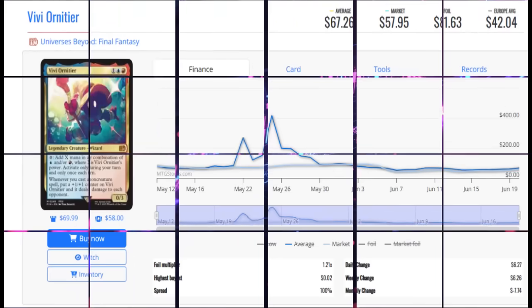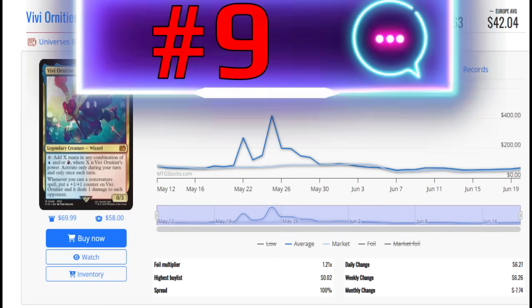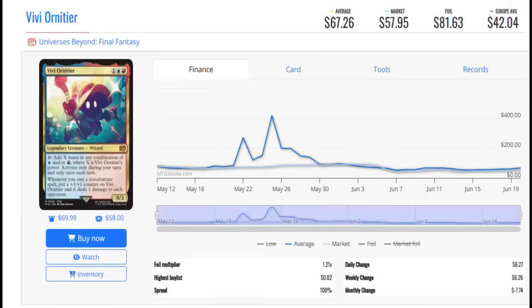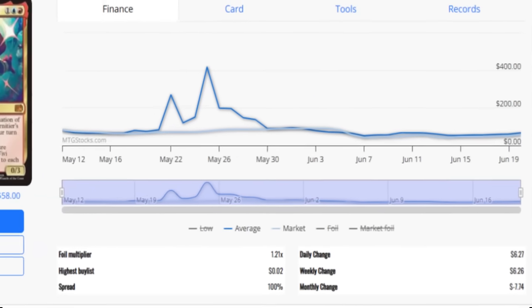Now, our number 9 card. Oh, VV, however you guys want to tease me about mispronouncing this one. It's number 9 with 3,211 sales. But that means that we have $250,000 spent on one particular Magic card, and the interest in this card continues to grow. Do not ignore it.